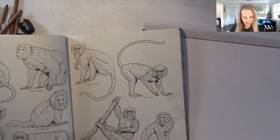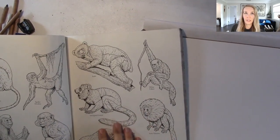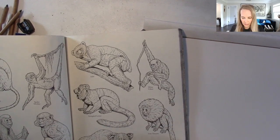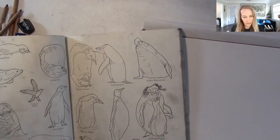Gosh, I haven't looked through this book in a long time. It's funny too because it's got a lot of animals in here, and if there's something really interesting, I can actually look it up. So if I want to look at the lion tamarin, I can look that up and see what it looks like for real, and see if it's something I want to use in one of my larger works.